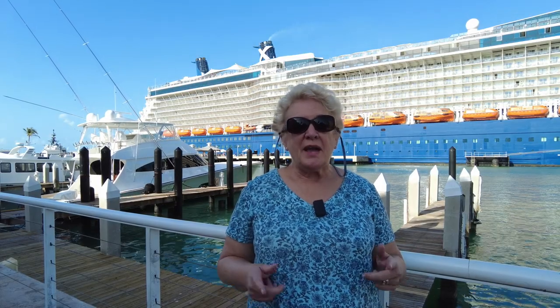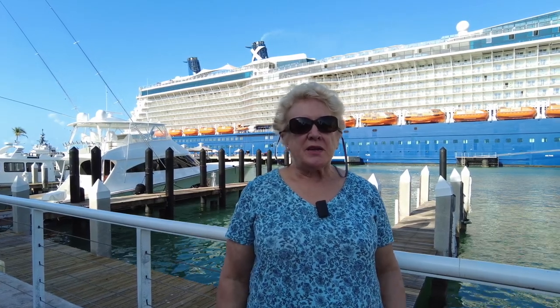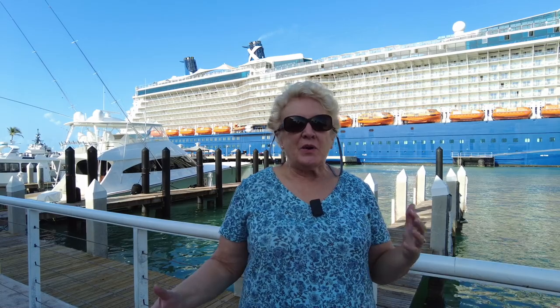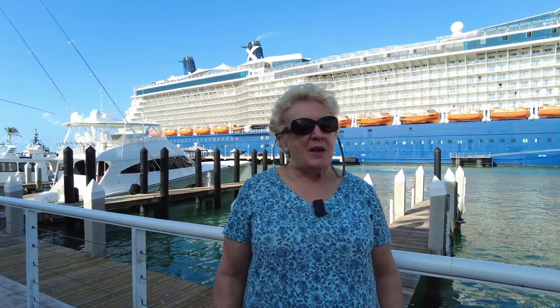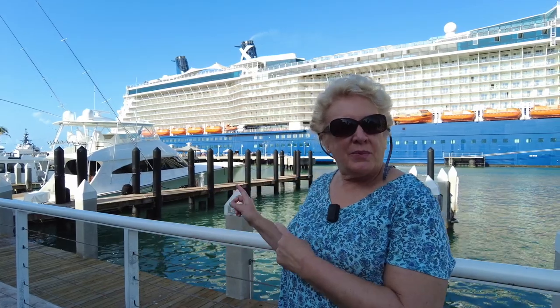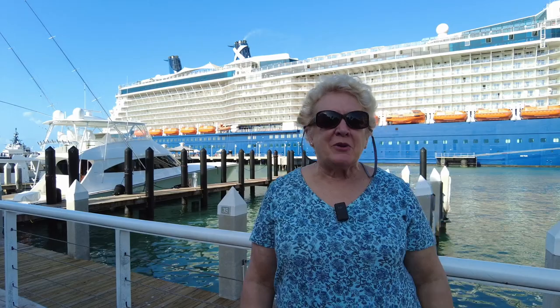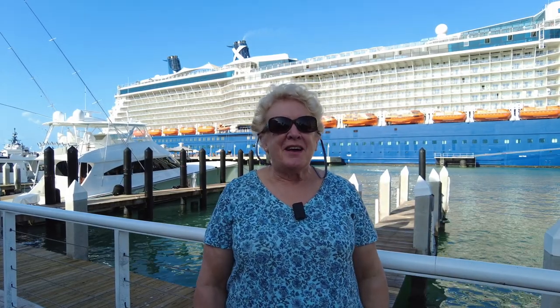It's been a while since we had a port stop in Key West, Florida. But here on the Celebrity Silhouette, we've gotten off the ship in Key West for the first time in a long time, and we're going to take a walk around the downtown area. I think Rich has actually already been shopping, at least in his thoughts, around the marina to see what kind of boat he'd love to sail home in of his very own.